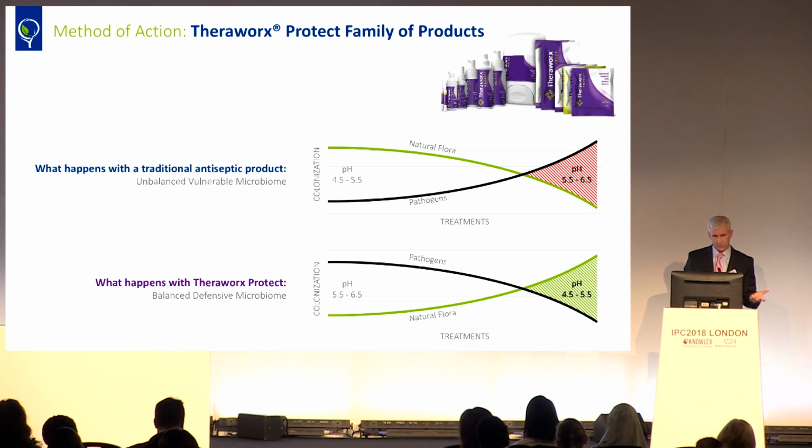What's happening with Theraworx in our particular approach, and I'm not saying we're the only ones that do this, but we are leading this, is what if we could reduce the burden of the skin and do it in a low pH environment and keep the stratum corneum functioning the way it should be and your microbiome in balance.